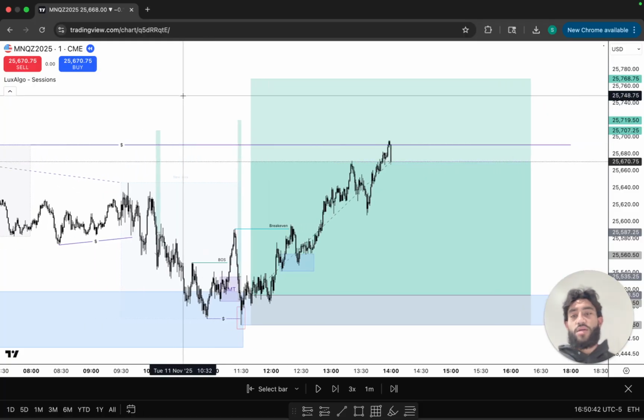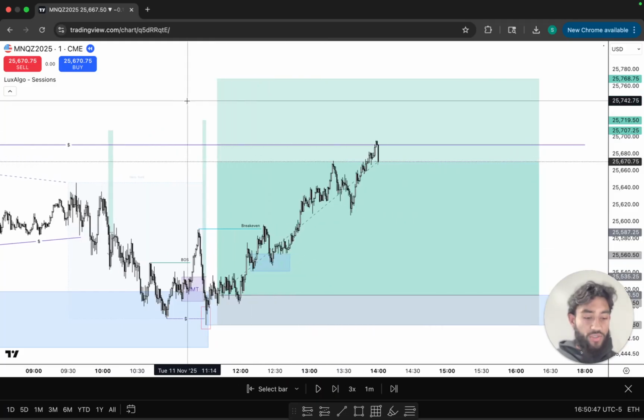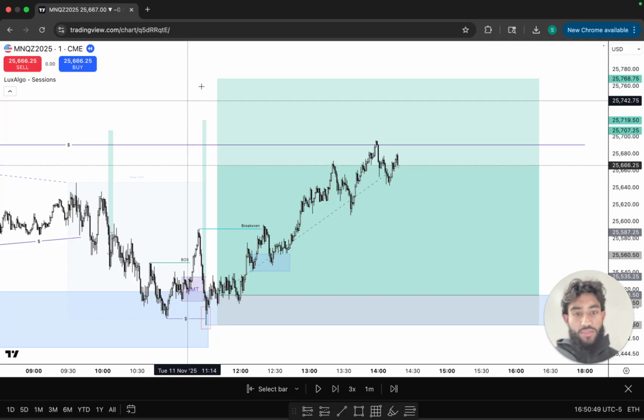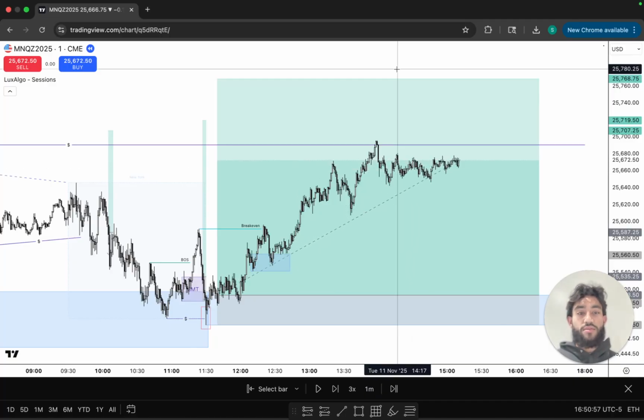So at this point, I'm like, okay, let's see what happens. I have my stop loss still at break even. I'm just like, let's hold this trade. Let's see what it does. So the time right now is about 2:20 p.m. Price is moving. Right now it's just moving sideways. It took out that liquidity, and now it's just sideways, sideways, sideways.